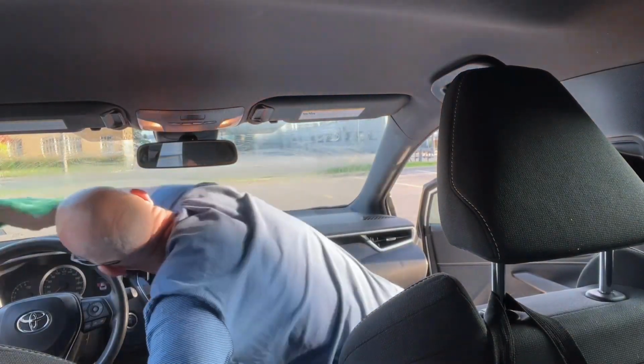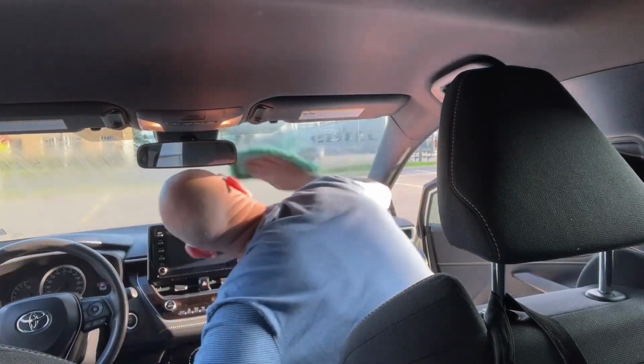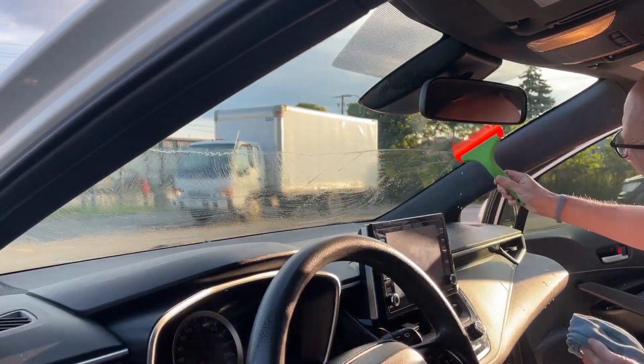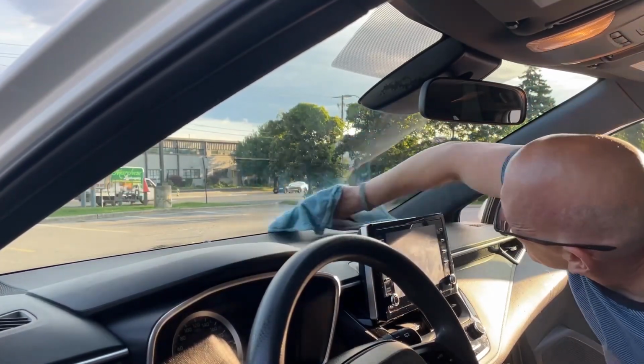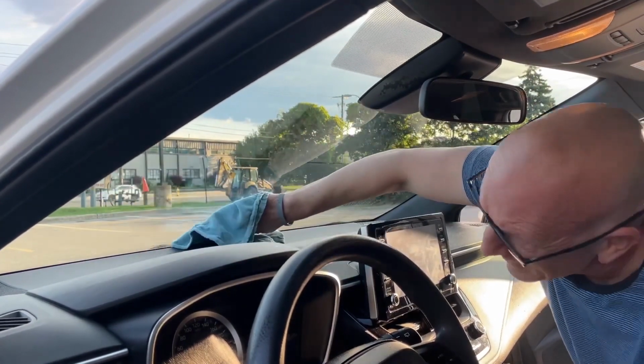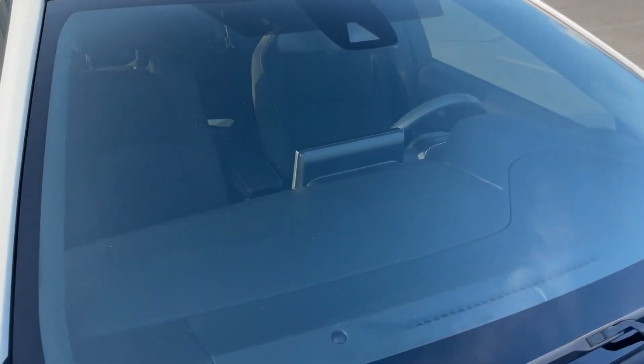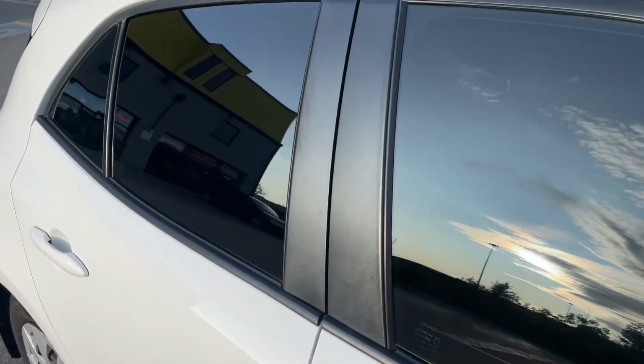Cleaning the inside of the windshield can be trickier due to oil buildup from dashboard plastics. Squeegee from side to side, then use a fresh detailing towel for areas unreachable by the squeegee, ensuring thorough cleaning and clarity. Inspecting the glass afterward reveals a crystal clear view, enhancing safety while driving.